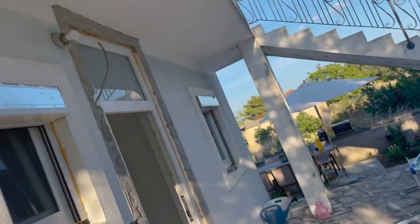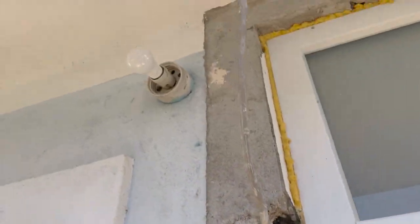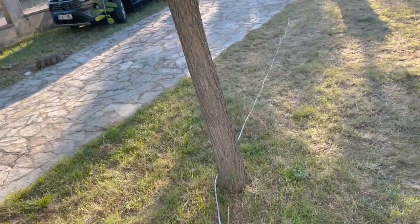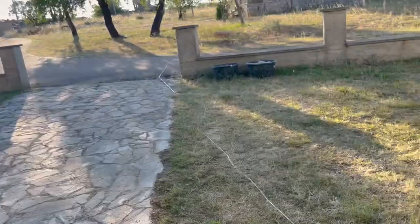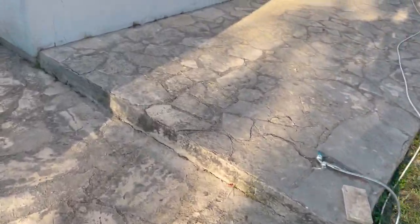Our main electrical cable is going to come through here. Put the old mains here. It's going to come through here. Everything's going to be mounted on the outside of the house. Down here, across here, and then off to the electric box, which is going to be behind this post here, when they decide to come.